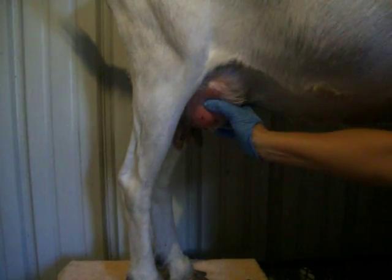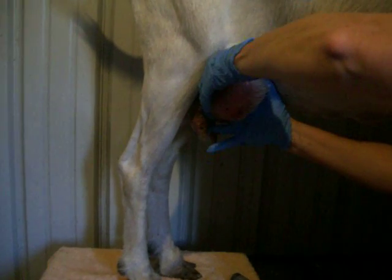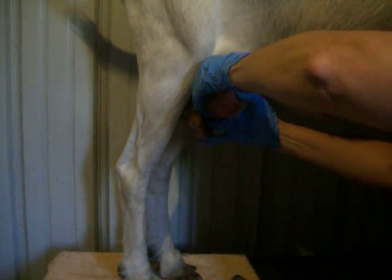This one is way too deep and it's not going to come out yet. We'll put her on Naxcel and then try to dry it up some. She's on Nuflor right now. Because this thing here is the size of a baseball, we'll put her on Naxcel. I think I've got some frozen Naxcel that we can start her on tonight.